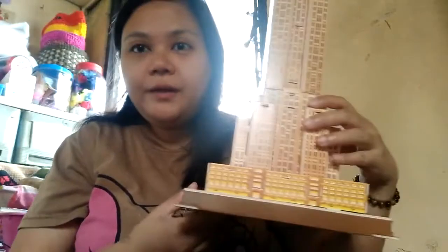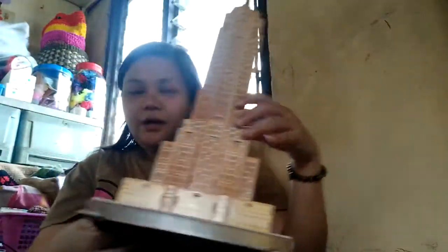Just wanna show you guys Marius's latest build the other day. This is the Empire State Building. So he built it in one sitting the other day. It is as tall as his Eiffel Tower, although that one is made out of wood and this one is made out of cardboard foam of some type. It's really tall. I don't know how many stories it has, but it is really tall.